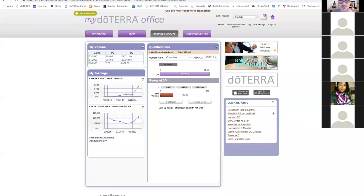So some of these reports may not work for everybody. Trust me when I tell you doTERRA is working on giving us a new back office that is going to be amazing. If you remember when we switched to our new shopping system, there were some big struggles for a while. The shopping system is amazing now, and the back office is not so much, because we're still on the old system for the back office, and they're working on that. So just know it's coming. If there's a complaint, work with corporate on it, but don't complain too loudly, guys, because they're trying to change this with 9 million people active on it. I can't even imagine what a nightmare that is.